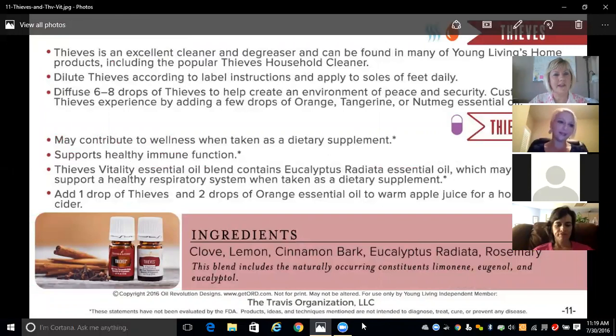Next up, we have Thieves. I love the story of how Thieves got its name. It's the story of the four thieves. So if you get a chance and you want to Google it, it's a really fun little story. Thieves is amazing for a healthy immune function. You also can use it to clean. We have a whole line of cleaning products, detergents, all that with Thieves Cleaner.